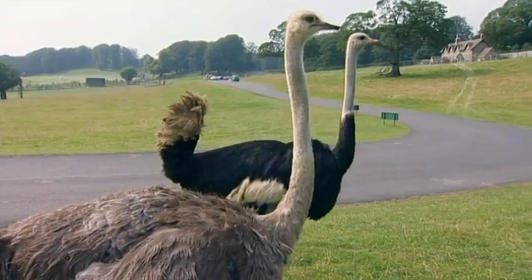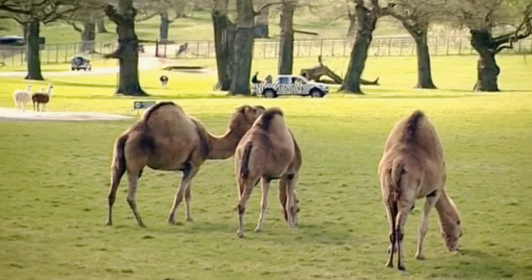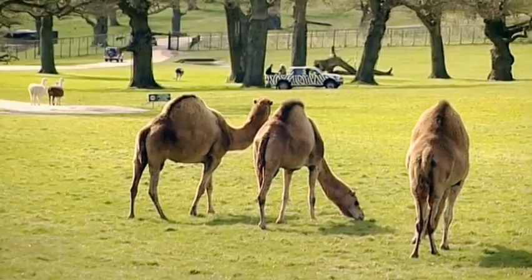So Bev Evans is distracting the greedy camels. This is what we like to call a dummy feed. What we're trying to do is keep the camels busy while Kate and Andy, who are down in the truck at the bottom, feed the ostrich there. Is it because all the other animals want to grab the ostrich food? Yes, we're trying to give the ostrich a bit of a chance, to be honest. Camels will eat anything, so they always get into trouble.